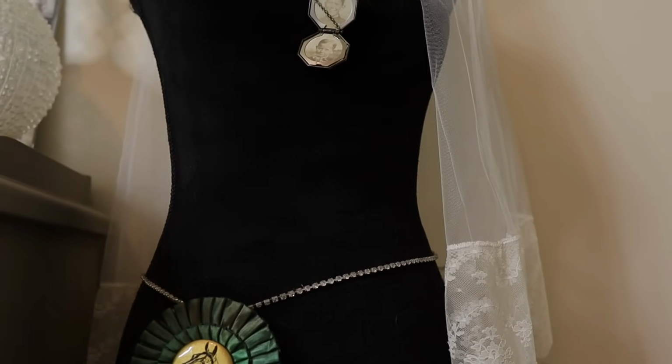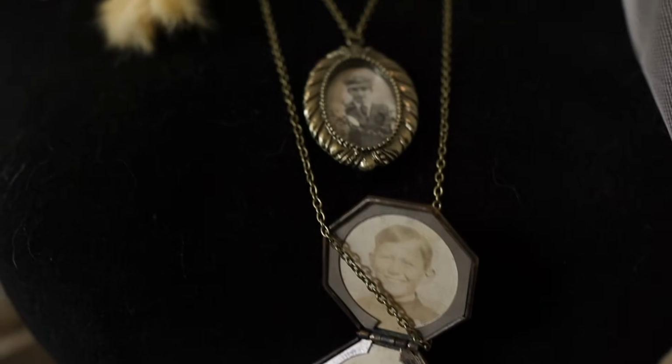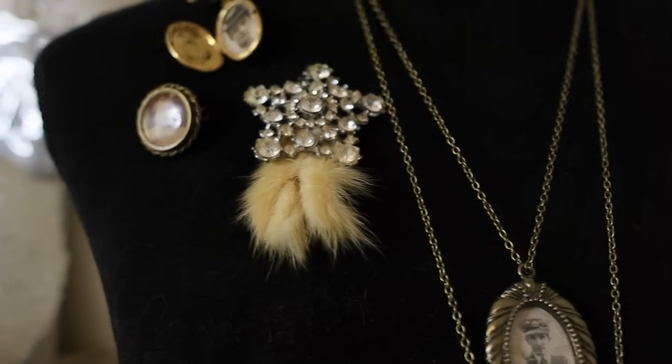But I've hung some of my vintage lockets from it and added a few brooches, and then this veil came with the wedding dress that was sent to me, as well as the gloves that I have draped over the armoire.